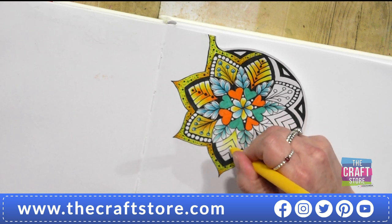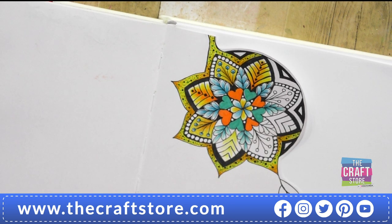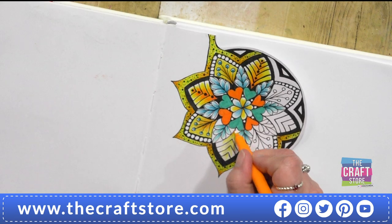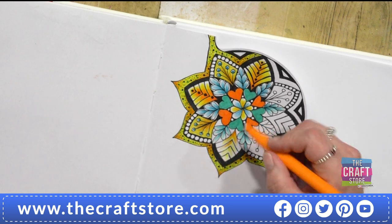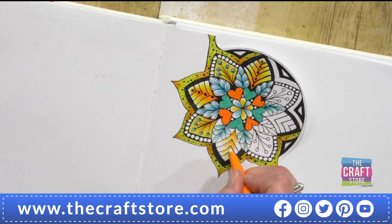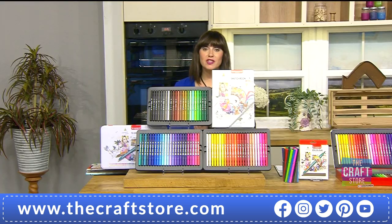Mm-hmm. And I know we all work differently, light to dark, dark to light. What's your preference? I'll do either. Oh, it depends on the project I want to do. Fair enough. So this one here, I just wanted to put a little bit of light colour down, so when I put the orange on, the orange stood out. I know the orange will still stand out, but I just wanted it to stand out just a little bit more. Lovely.